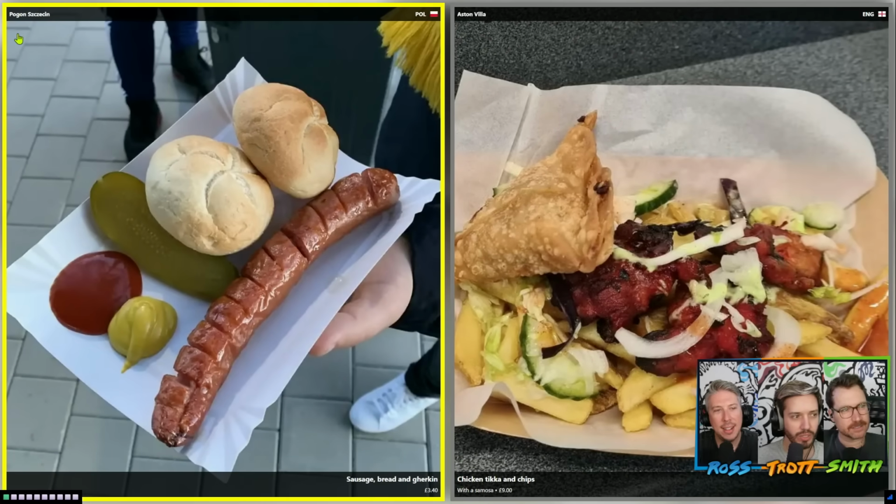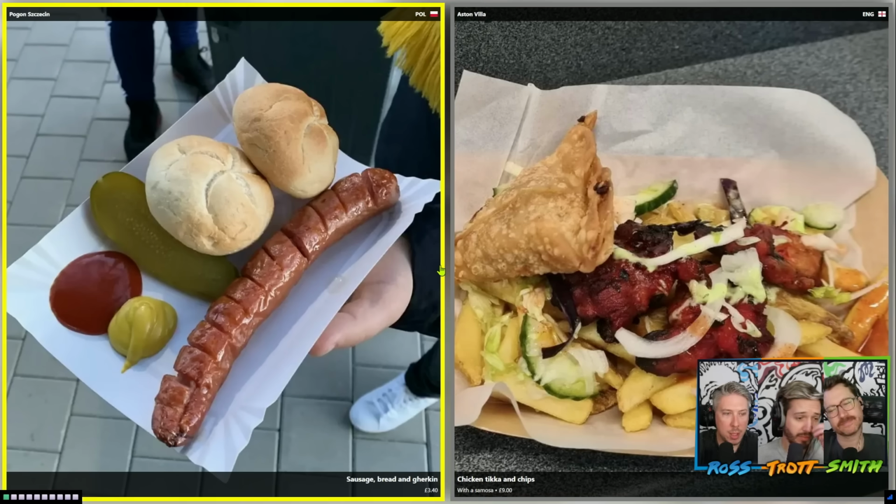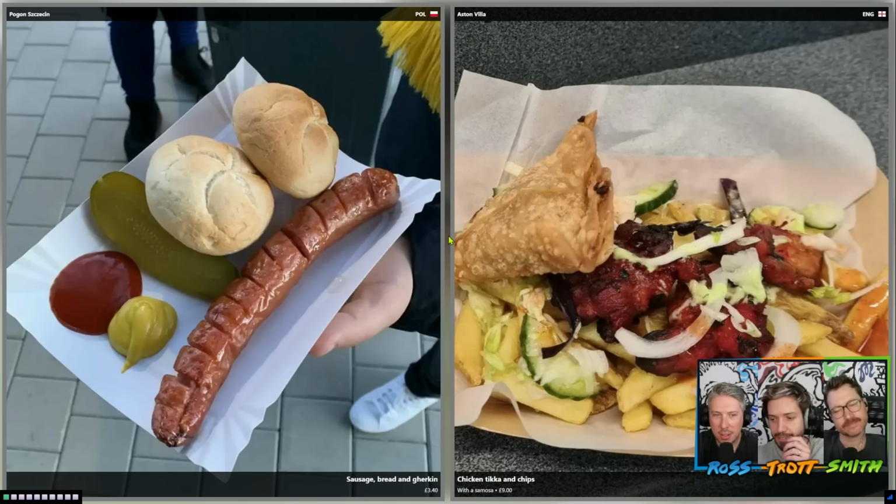All right, Poke on Polish. Quite a simplistic, minimalist design there. Sausage, bread, and gherkin for £3.40. Very clean. Chicken tikka and chips with a samosa, £9 on the right, from Aston Villa in England. That does look pretty good. Both look good. Actually, I think there is merit to both of these.